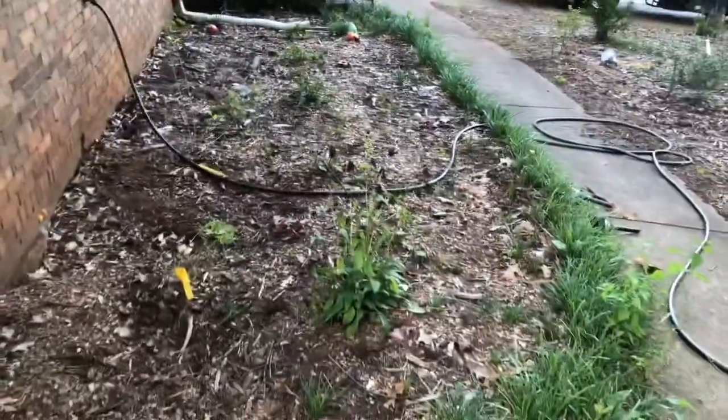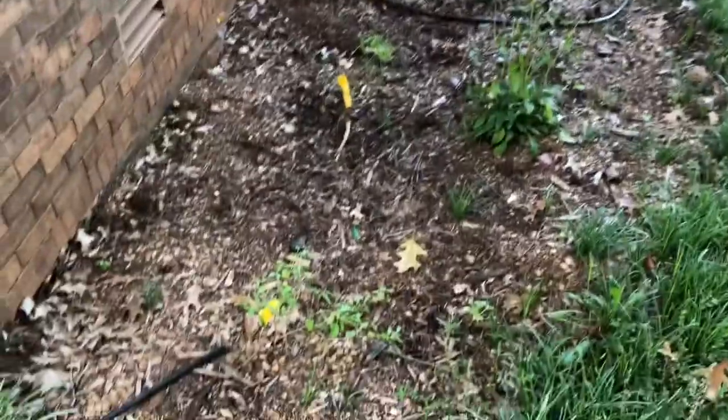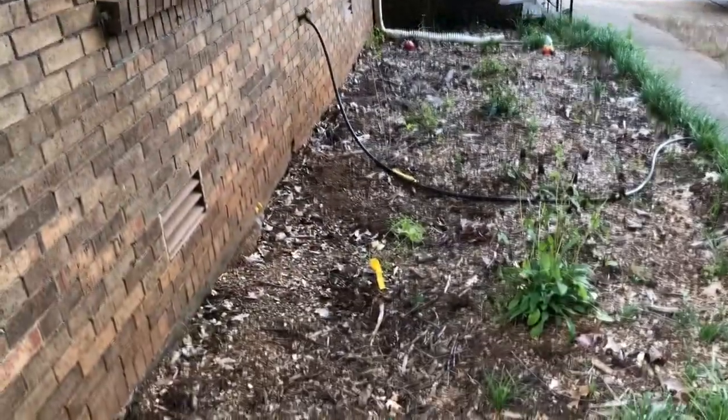And all these are coming back to life. So hopefully this will really help hydrate this area here, and get some water where water would actually be escaping when we utilize that water now.